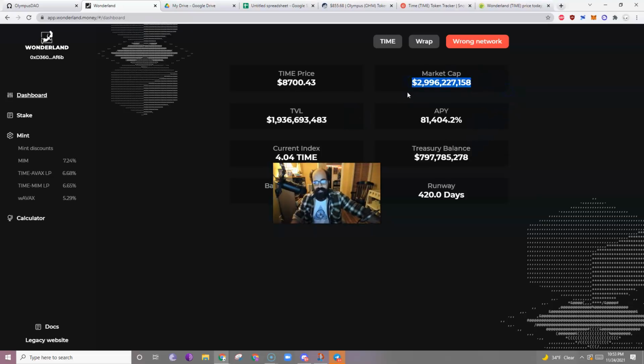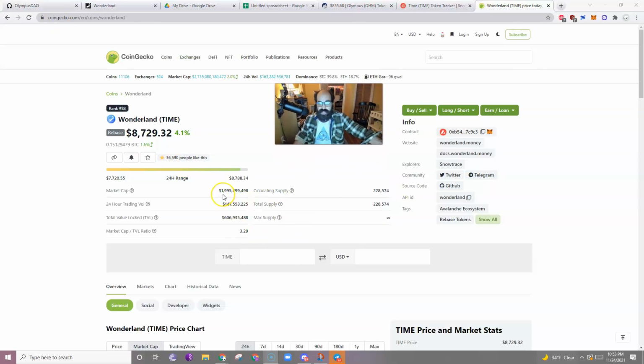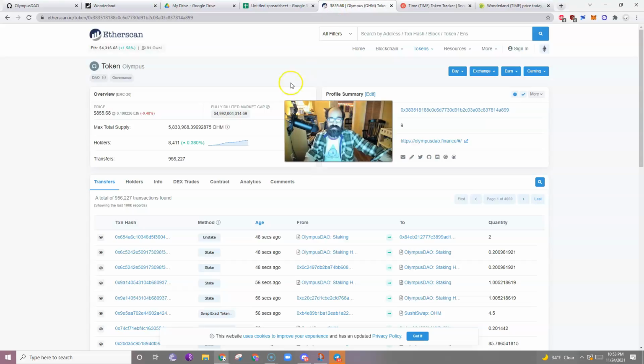So what number would be accurately compared to Olympus DAO's? Well, you would want their market cap minus their treasury. So you would get closer to 2.2, yeah, 2.2, 2.1 billion. And if you wanted that number, you just go over to CoinGecko, and they will give you the market cap at roughly 2 billion, right? So it's 2 billion compared to 4.2 billion, not 4.2 billion compared to 3 billion, which is dramatically different numbers and dramatically different ratios that we're looking at. If you wanted to compare the fully diluted, you could compare 3 billion to 5 billion, which would be a more accurate comparison as well.